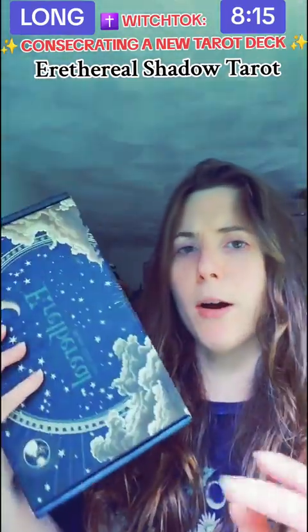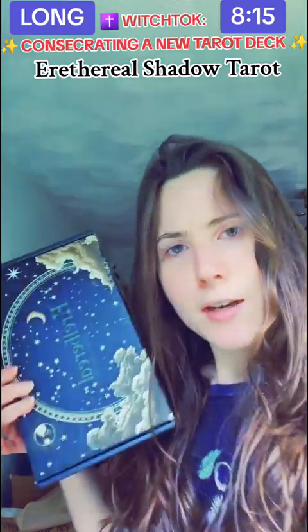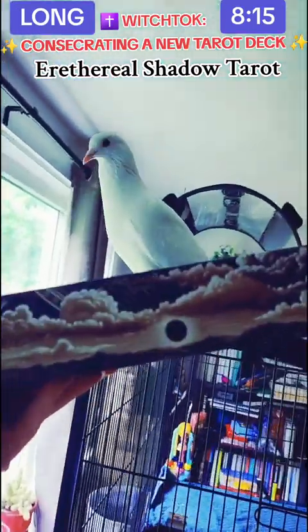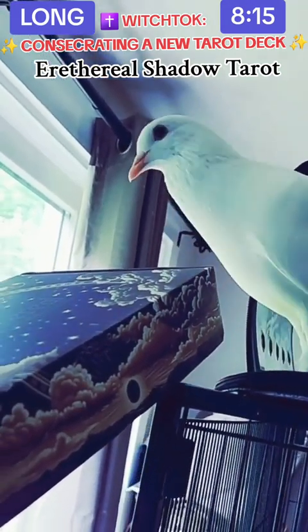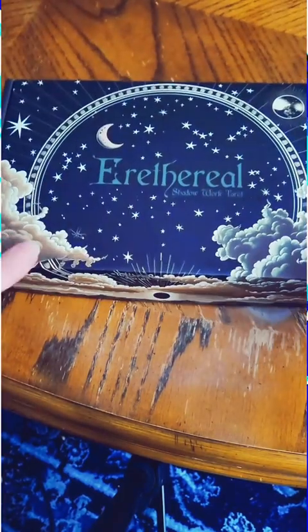Ethereal's Shadow Tarot, which came in one hell of a box. This is a nice box. To one day have branded boxes like this, you know what I mean? Will Biba do the honors of cleansing it for me? Okay, as I said, branded box. Incredible, gorgeous, beautiful.